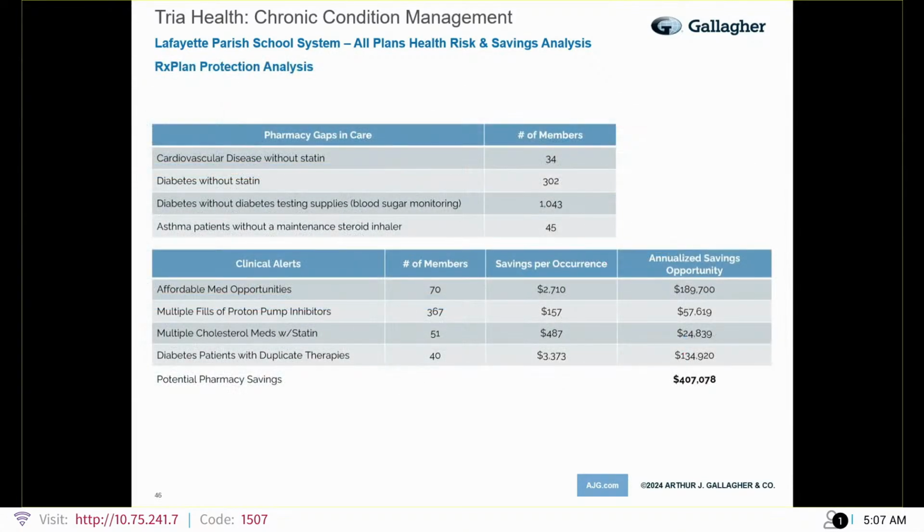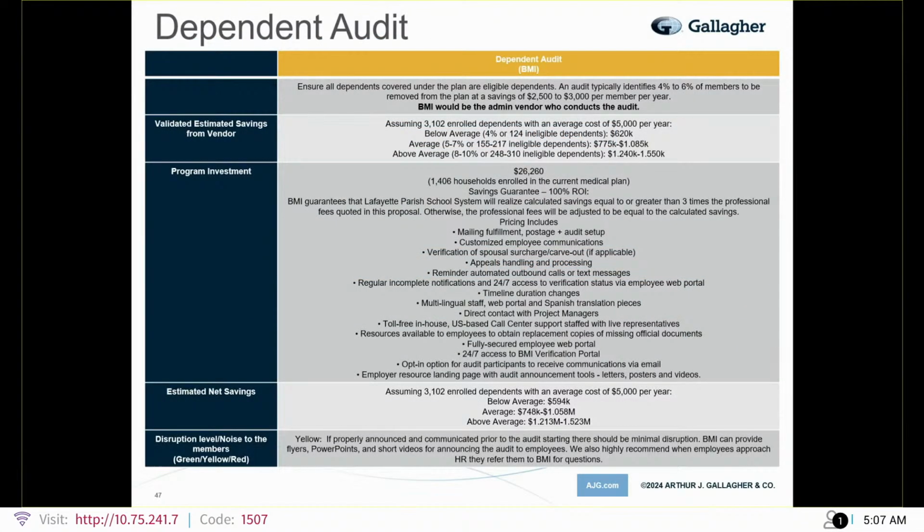Okay, the last item I'm going to focus on is a dependent audit. Right now, you are self-funded. You pay your own claims. You then have a stop-loss contract in place. There are rules under your plan document that you have to follow as it relates to eligibility. So we are proposing a dependent audit to ensure that the folks that you're paying claims on are actually eligible to be covered under your contract.